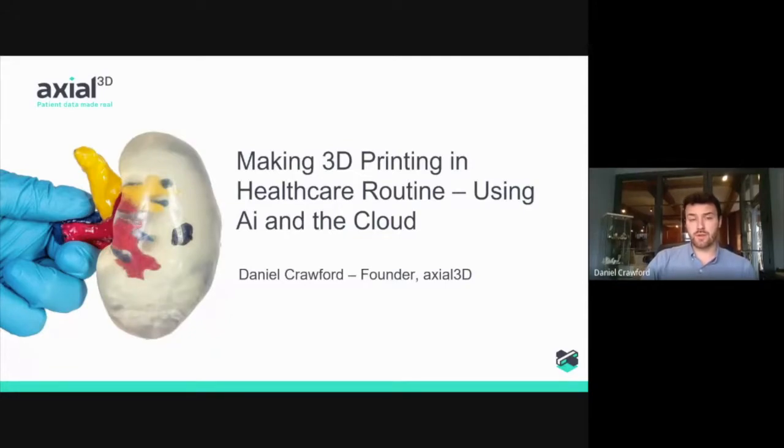Today I'm going to talk to you about a little bit of background on the company and what we do in medical 3D printing and how it impacts the hospitals that we work with. And not only that, I'll talk a little bit about how machine learning and the AWS cloud is helping us make this technology more readily available to all of the hospitals around the world.